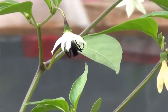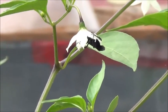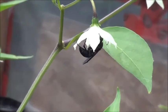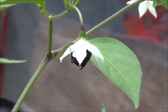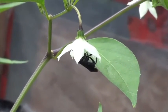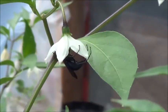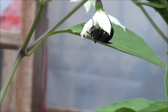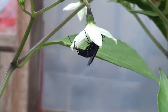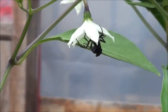Is that like an all-black wasp pollinating my pepper? I'm trying to get closer to that thing. Okay, kind of a funky and creepy looking critter. If anybody knows what this black thing is, feel free to let me know. Comments are a great place to do that. Alright, well, as long as that little guy's pollinating, I guess I don't really care that much.